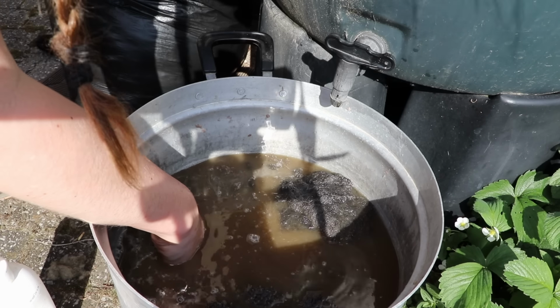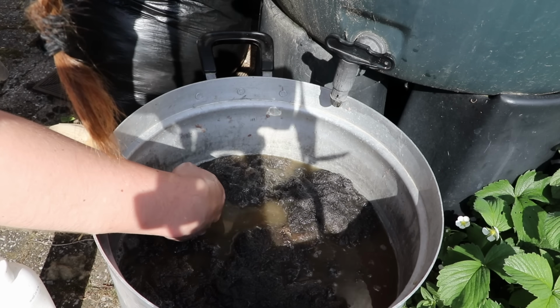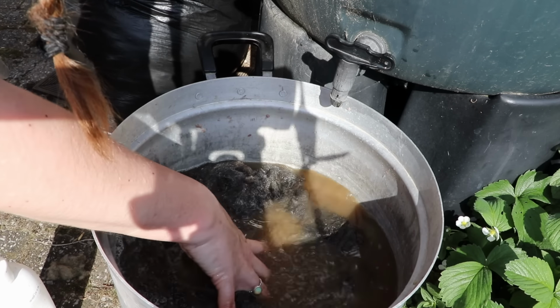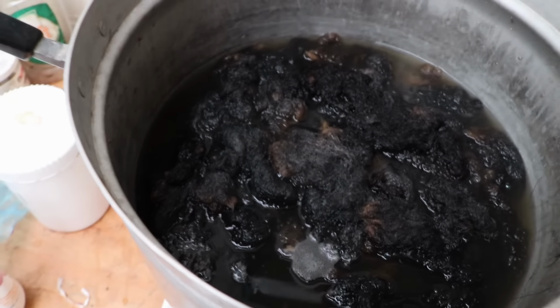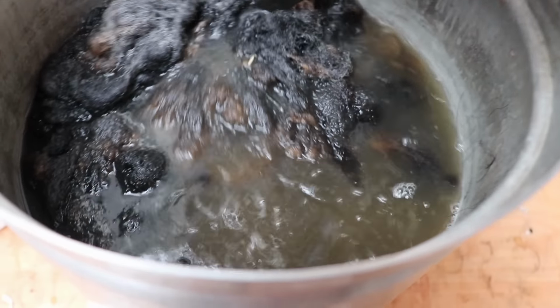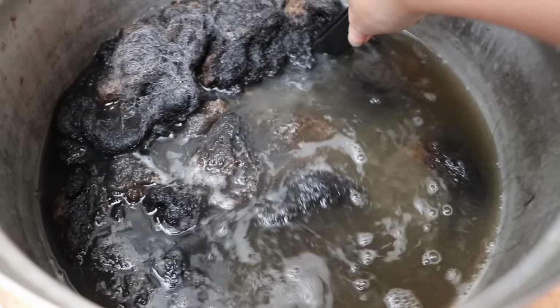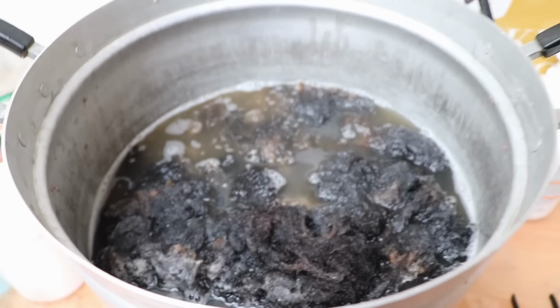I think I'm just going to drain this water off before we actually start the warm bath. Just this cold soak first, because oh my god, this is brown. Let's take a look at our witch's brew. Yeah, there still did come a lot of lanolin off this fleece. Let's rinse it out once again.